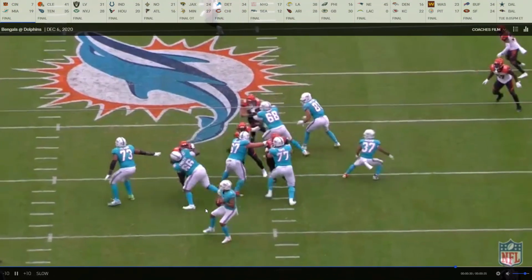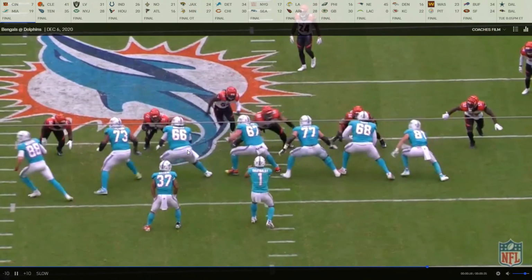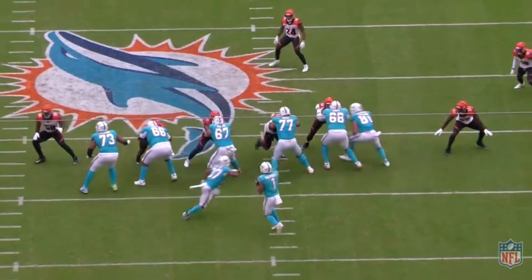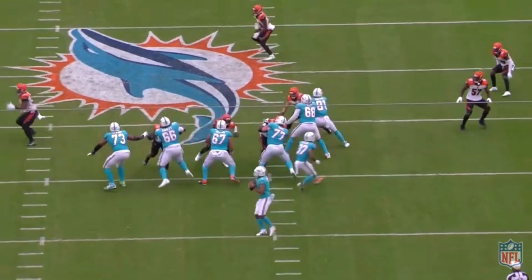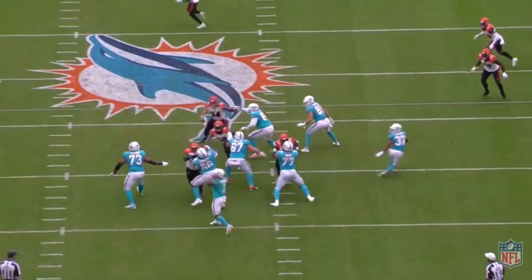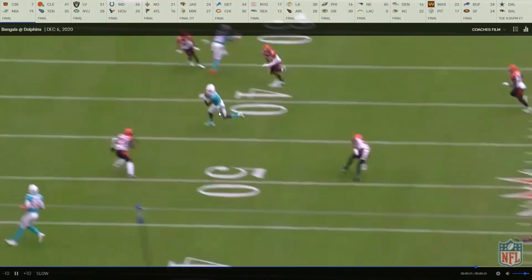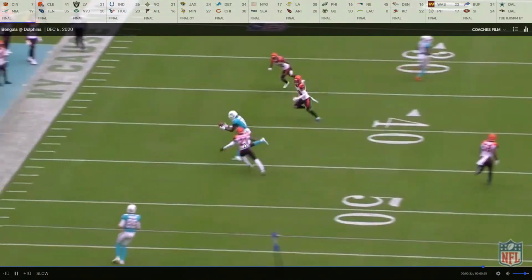Yeah, that's perfect. His base got a little wide there, but that's a pretty good example of how to deal with a bull rush. Just pop your feet. Give up ground slowly. This allows Tua to deliver a great throw between the linebacker and the corner.